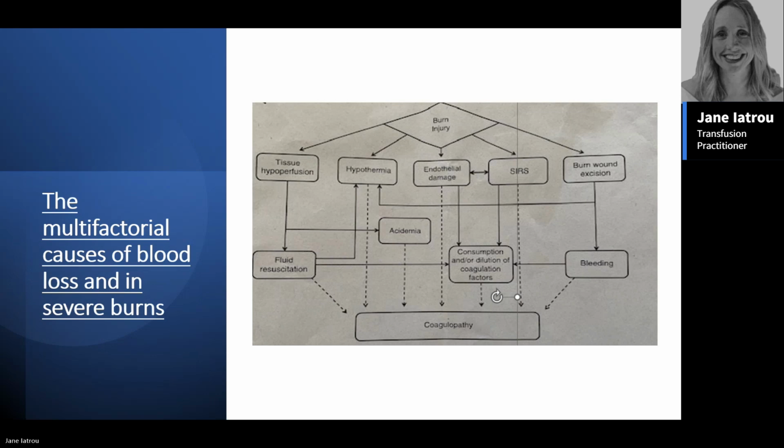But the bleed is very multifactorial. So this shows all the causes of what makes somebody bleed, what makes their coagulation cascade deteriorate, and all the different things in a burn that affect it. Now, as for the coagulation cascade, in the first few hours, fibrinogen and thrombin and the clotting factors start to multiply as the body is trying to heal the wound. But unfortunately, due to SIRS, the systemic inflammatory response syndrome, which I've been talking about, when you've got a burn, your brain sends lots of water to the area to cool it down.